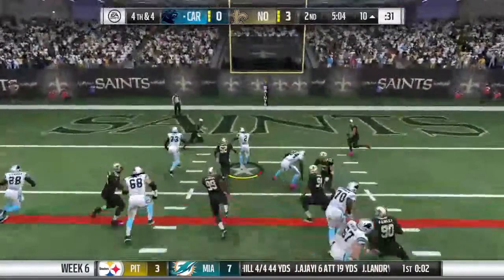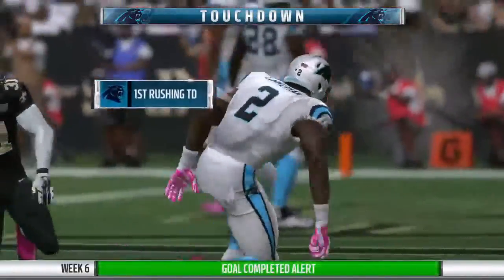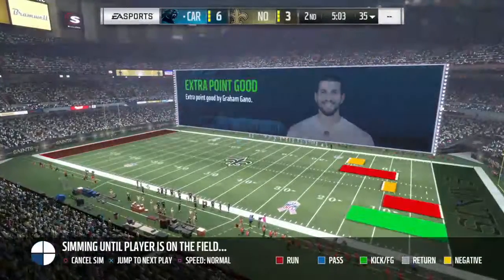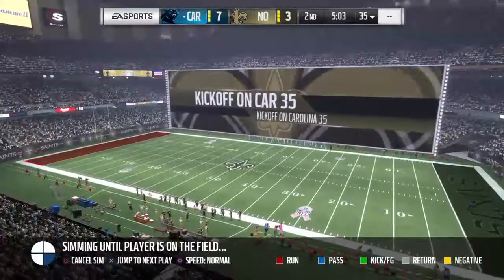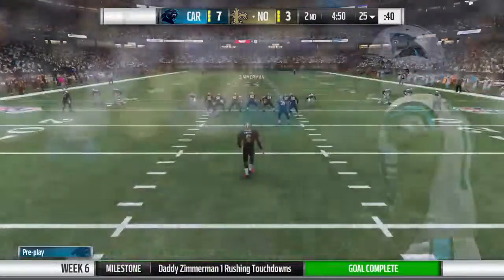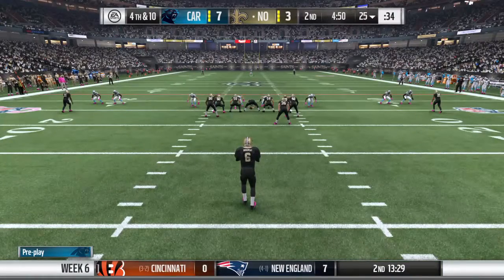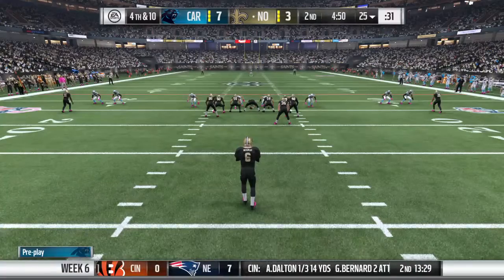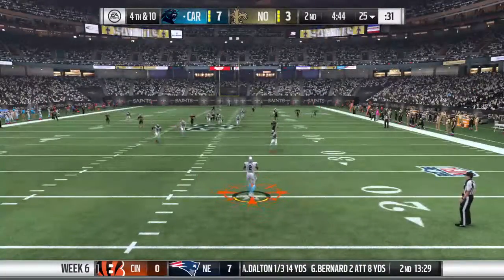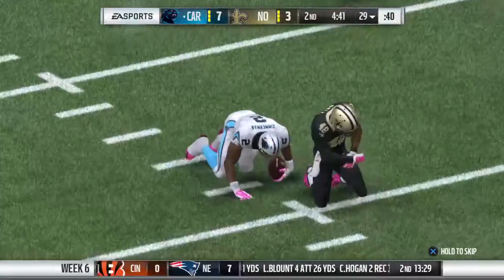And they'll run it here. And he will take it across for a Panthers touchdown. A great play there. His 21st touchdown of the season. Here's Thomas Morstead on now to punt it away on 4th down. Taken in at the 22. 51 yards on the punt there. And the offense.